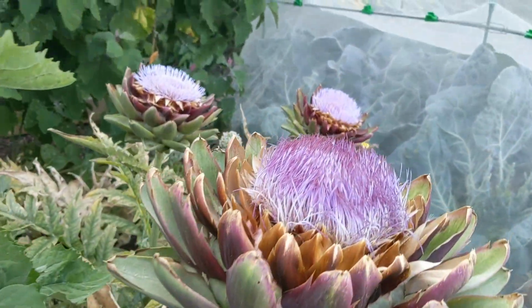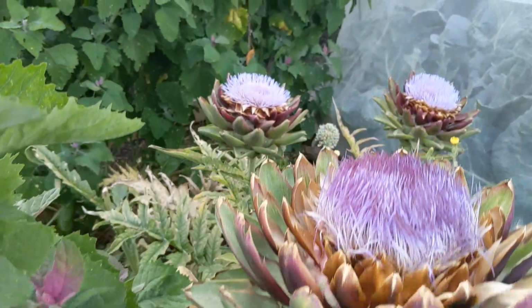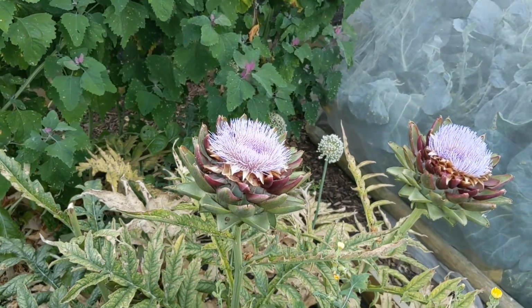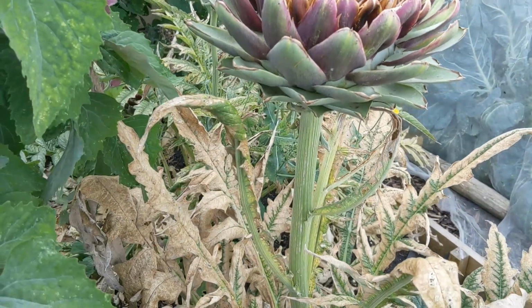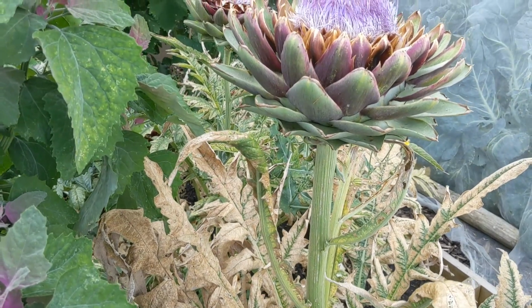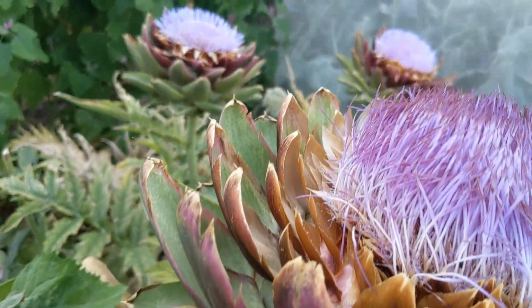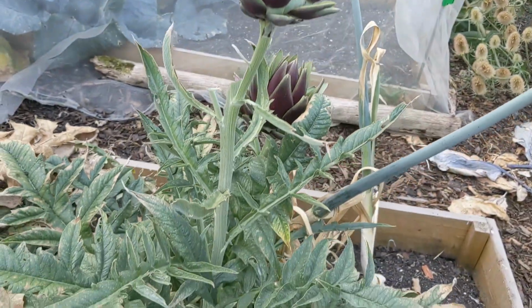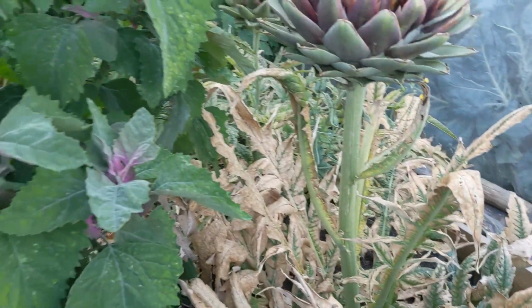So let's have a look again at those lovely artichokes. We have another 2 in full flower, and this one, you can see the change in color, and it's kind of folding back again. So some more artichokes here. I love this bed.